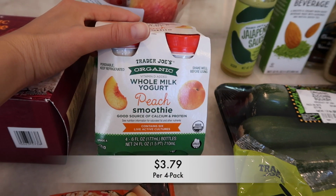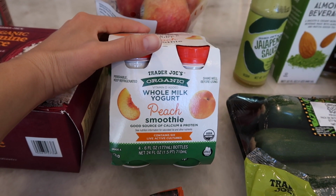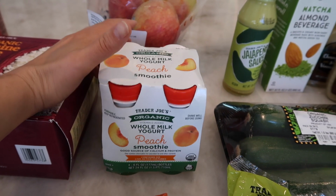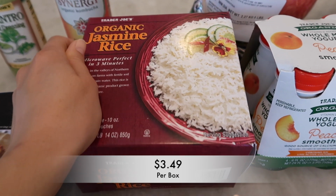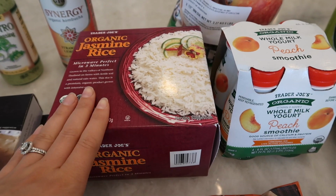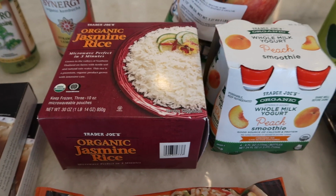Benson picked these ones out. He gets a yogurt smoothie in the morning if he feels like it, and usually he does. So this time around he picked the peach. He always picks a different flavor. And then I got some more jasmine rice. This is the best, again, for my Mexican salads, which I am so in love with right now. I've been eating them almost every day.